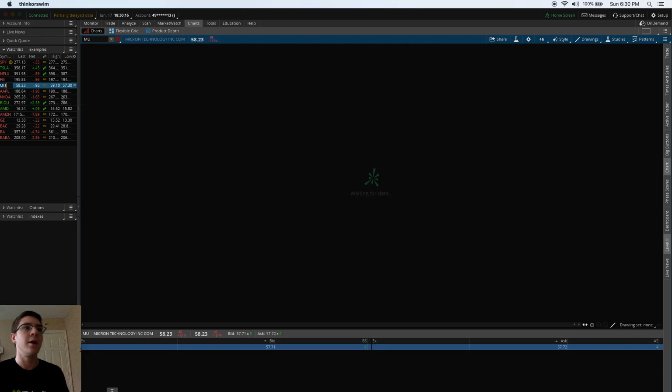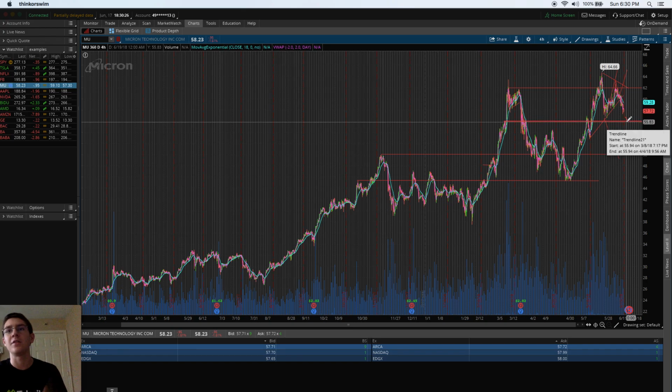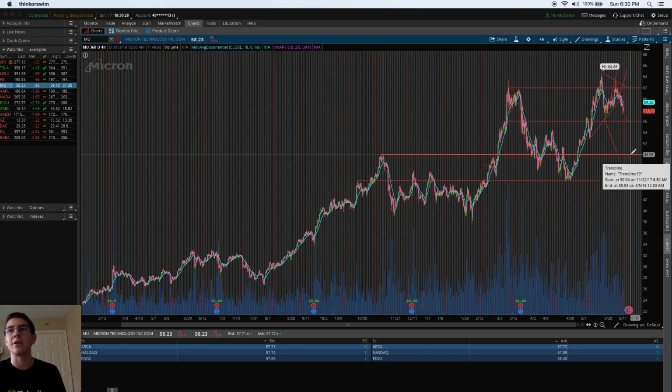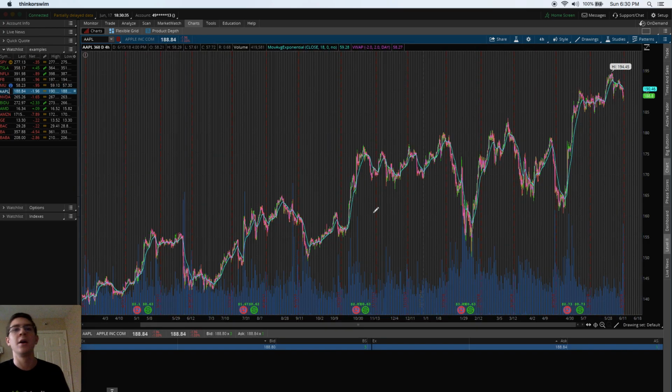And if we look at Micron, we're just going to bounce, and looks like we're going to be reversing here. So first spot to check is this 56 support. If we break that, we're going down to the 50 support. And then from the 50 support or the 56 support, we can go back up to the 62 resistance level.